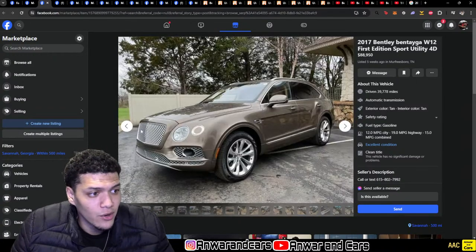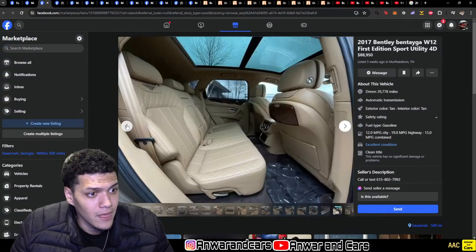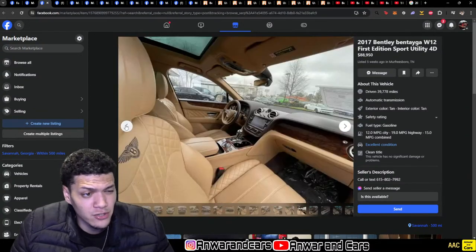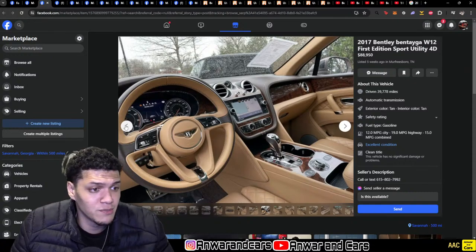But I'm trying to see the rear buttons because this one does look like a double button car. But again, it's hard to tell. They don't really take pictures of the rear door panels for some reason. I haven't seen really any cars with those pictures taken.